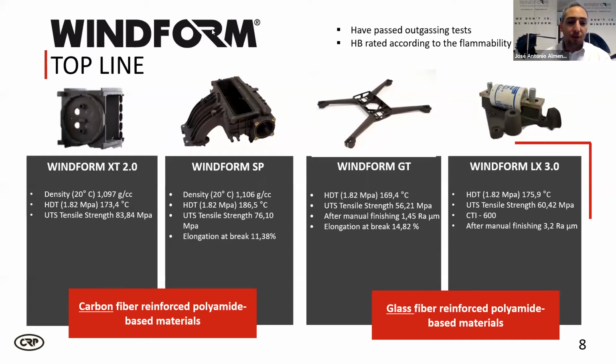These 2 materials, which I talked about before, are carbon fiber reinforced polyamide based materials. Now we're going to talk about the 2 materials on the right side, which are the glass fiber reinforced materials. We have Windform GT, which is a really elastic material.